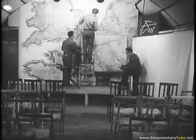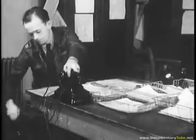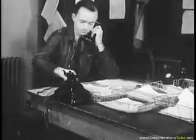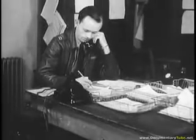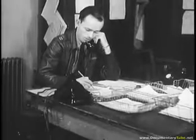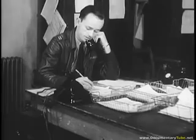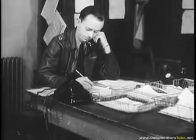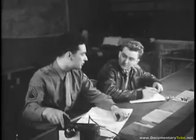In another Nissen hut, a group operations officer reaches for the telephone. Briefing at 1330 hours. Got it? Briefing at 1330 hours. Roger. It's a belly tank job, so get them on. And the same order goes out to the ops officers of the other squadrons in the 56th Thunderbolt Group.